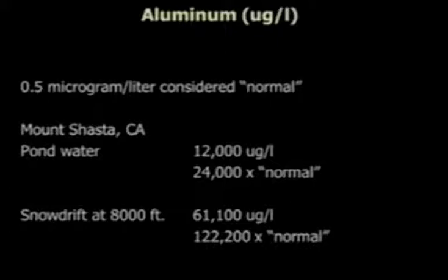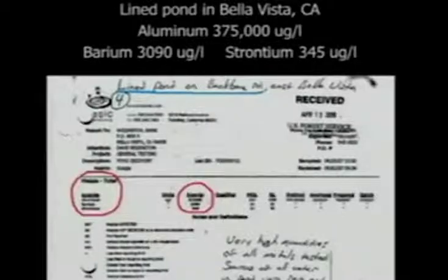UG is short for microgram, which is 24,000 times normal. Snowdrift at 8,000 feet, 61,100 micrograms per liter. Way, way past normal. And here you have a lined pond. So please picture a lined pond. A pond with a liner, vinyl something, in Bella Vista. And the person who did this, I know him, Dane Wigington, got a reading of 375,000 micrograms per liter in this little pond.